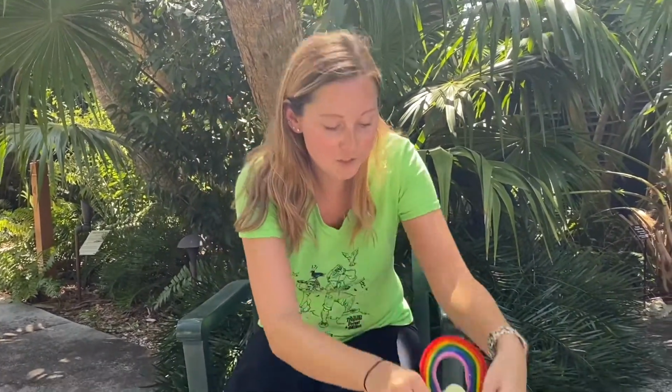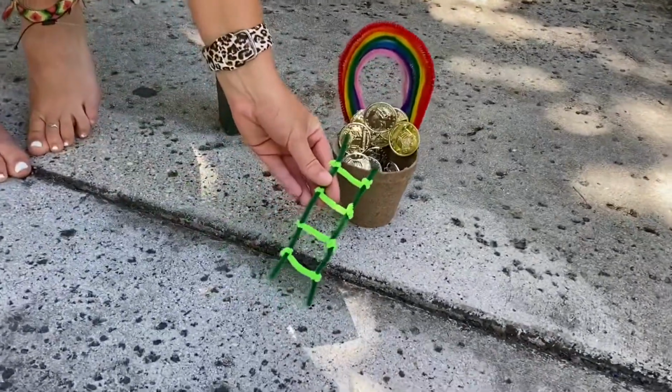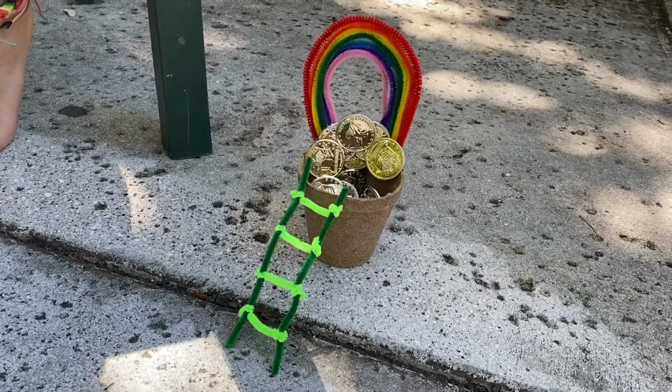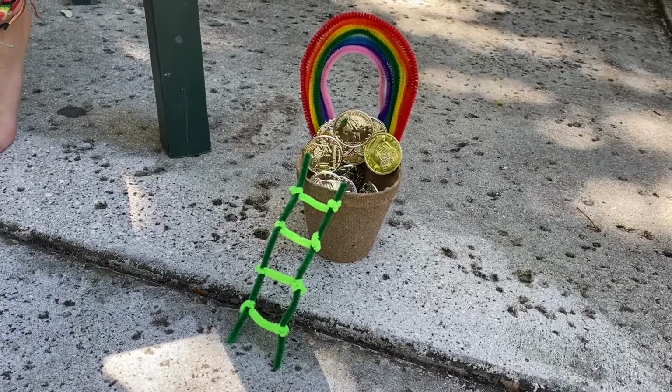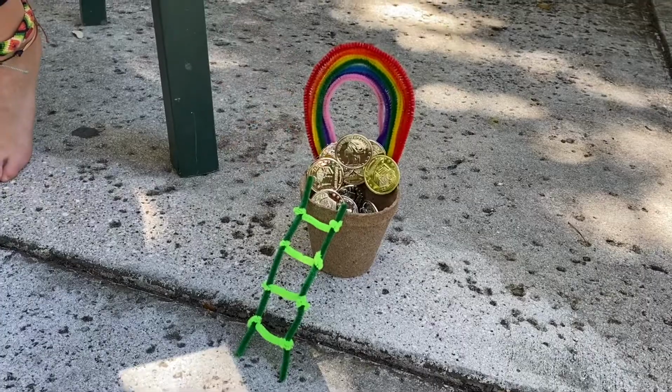So what I'm going to do is put it out tomorrow for St. Patrick's Day with the ladder, and hopefully this leprechaun will be attracted to my pot of gold, and he'll climb up the ladder, and then he'll fall inside the pot, and that's how I'm going to catch him.